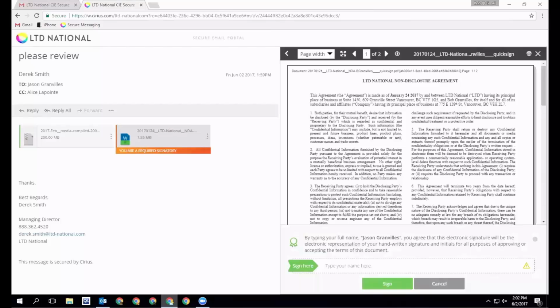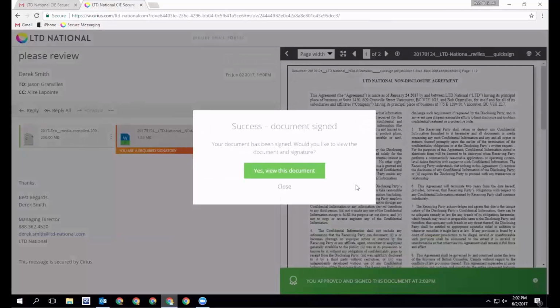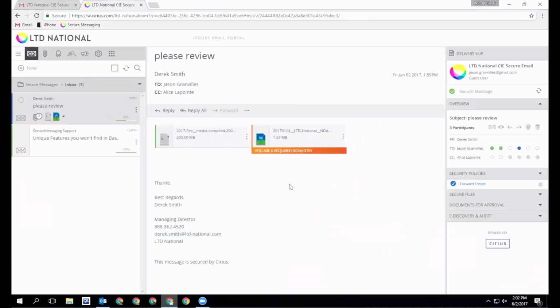In this case, it's an NDA. If Jason's satisfied, in order to sign off, all he has to do is type in his name as was defined during the registration stage. Jason has the option to customize what his signature looks like, but in this case, we'll leave it as the default, and now we've executed a legally binding electronic signature, and this workflow has been completed.